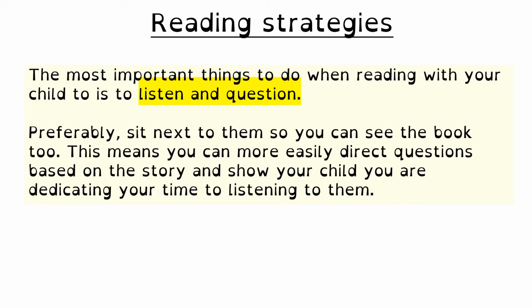And it is preferable to sit next to them so you can see the book too. This means that you can more easily direct questions based on the story and show your child that you are dedicating your time to listening to them. And it's a really nice moment that you can create there where you can spend time together, but it will also really benefit the progress that they're making with their reading. And it's really important that we have your support with this.